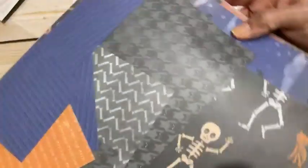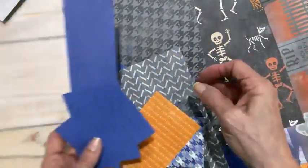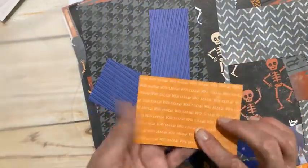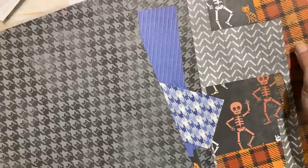So if you're looking for some fall paper, you can do fall and Halloween with this, and I'll show you why. This Starry Sky, you can definitely use for fall. That's not Halloween. Halloween is on this side. Now the bones are definitely Halloween. And this is a houndstooth. If you don't look too closely, you can't tell it's Halloween. This plaid I love, it is absolutely gorgeous.